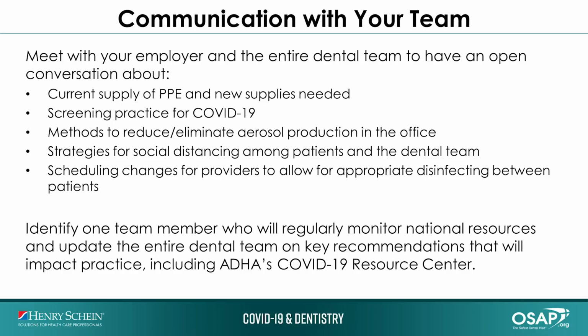Screening practices for COVID-19. We are going to have a person outside of the dental clinic who will be asking a series of questions. We'll do the temperature check, 100.4, remember that's the number, shortness of breath, and a dry cough. But we'll go through all the symptoms and ask if they've been around somebody that's had COVID-19, and so forth. So we're going to do a pretty good pre-screening when patients present, but you can screen before they get there. We're going to use methods to eliminate aerosol production in the office, and that is an important strategy because aerosol is our big concern at this point.